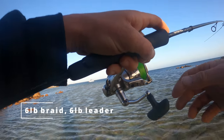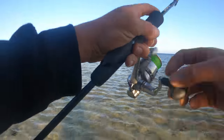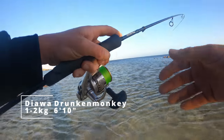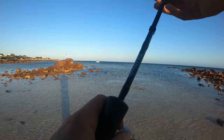Now I am using a really light outfit here. This is an older Irity. I've had this for years, and it's a great little reel for this. The rod's really light, so I'm not going to pull hooks on them, because I don't know if you've done whiting fishing before, you can pull hooks. They do have quite soft mouths, and they are quite scrappy as well.